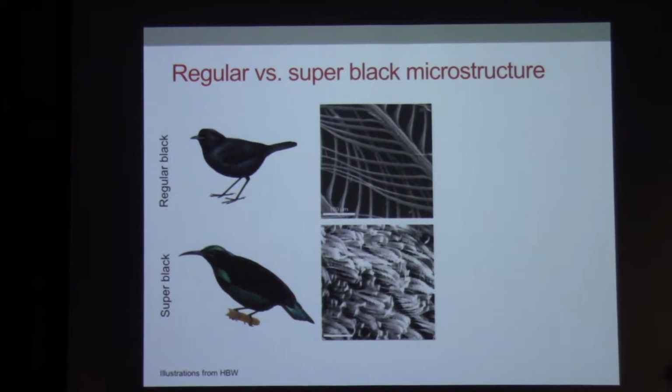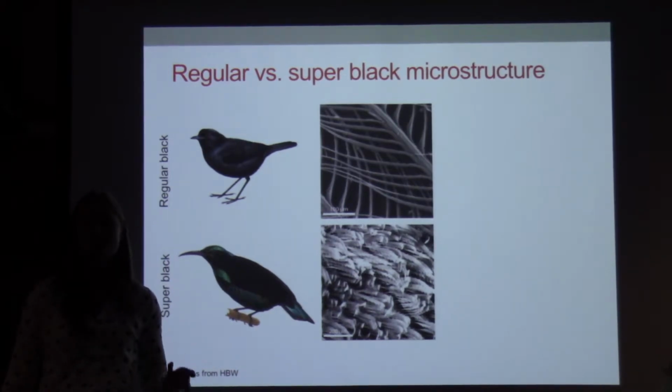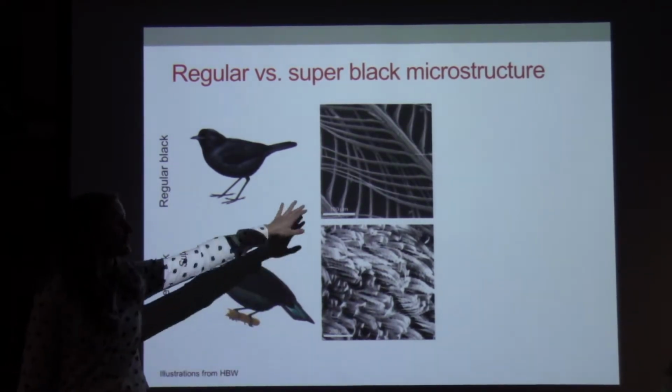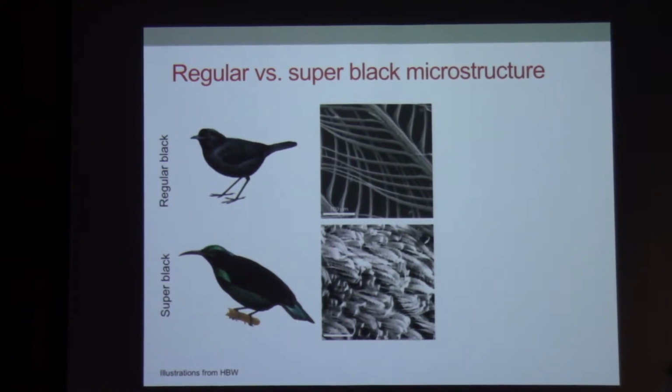So with that in hand, I said, that's great. We can test this hypothesis, right? The hypothesis is that this feather down here with all this extra microstructure is scattering the light multiple times in a way that the normal black feather is not, and so they're getting structural absorption. So I proceeded to do a bunch of optical simulations and realized after the fact that we had actually already proved our hypothesis because we did CT.